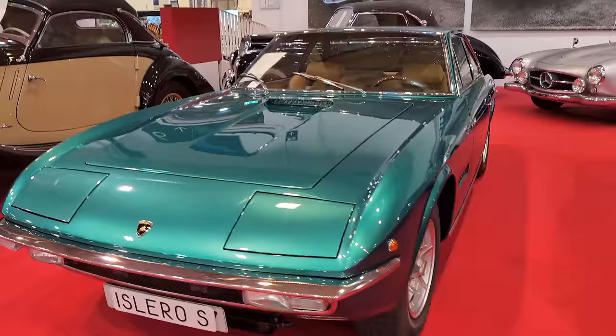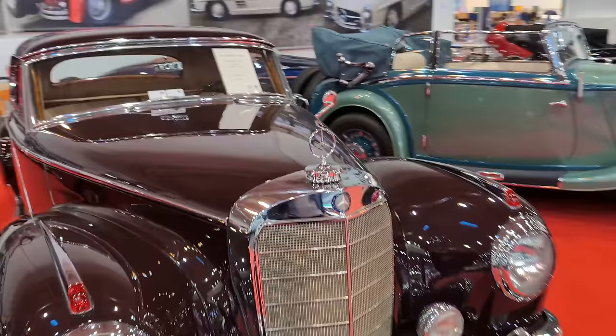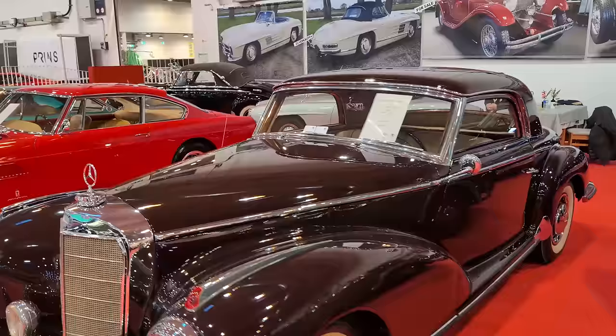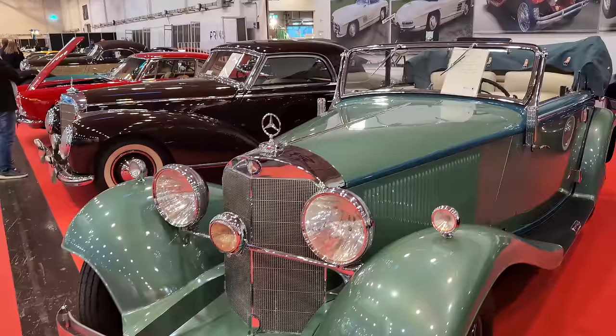If I gently scroll around, we have a Ferrari 250 GTE. They do not have a price on it. Keep going. It looks like a Mercedes 300S Cabriolet, maybe. Yes, 300S Coupe, sorry. It looks like a Cabriolet, but looks like a hardtop design, but it's actually a coupe for 310,000 euros. I'm going to keep pulling back here. We have a 1934 380K compressor for 1.1 million. Okay, 1.1 million. Let's have a look.